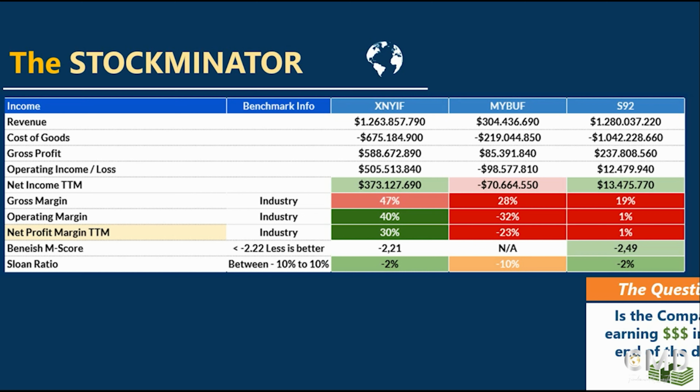So nothing significant, and that is obviously also reflected in the net profit margin. We can see 30% for Xinyi Solar. That is something that we really like to see. This is a good indicator already for this company. You have Meyer, they are struggling a lot more, minus 23%, so obviously not a good first sign on the company. And finally, you have SMA Solar with 1%, which is respectable, but not really something that is giving excitement for the stock as of now.